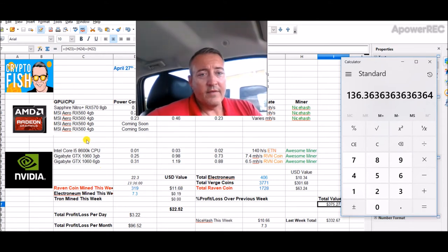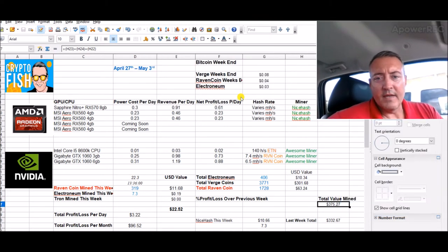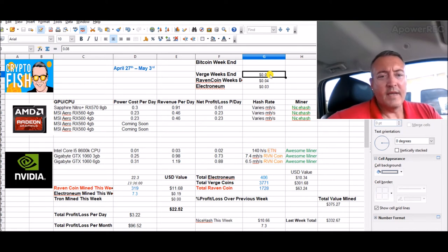It's not bad, guys. I only got 5 cards going and a CPU. So that's really been helped out with the price of Verge jumping up like it did, and Ravencoin is kind of hovering right around that 3 to 4 cent range. Same with Electroneum, 2 to 3 cent range. But Verge has been going up. It was up to 11 cents at one point, and it's dropped back down, but they've been coming out with some new partnerships, so I'm hoping it goes back up.